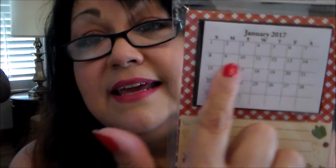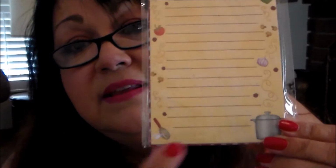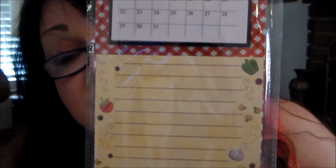It's by Jot, the Jot brand, which is a Dollar Tree staple brand, I believe, because I find a lot of Jot brand in the Dollar Tree. And it's a cute magnetized tiny little calendar, and the little pages flip up, and then it has this little notepad down there. Mom fell in love with it because of the spoon and the pot, the veggies and tomatoes and stuff that you would cook with.